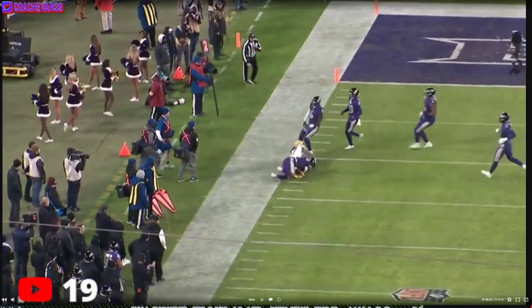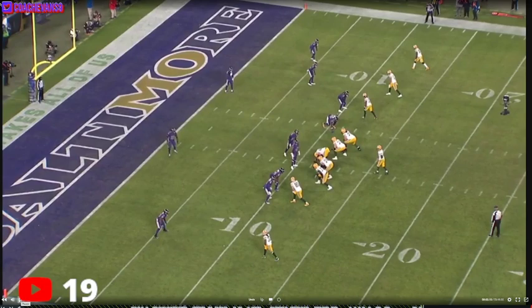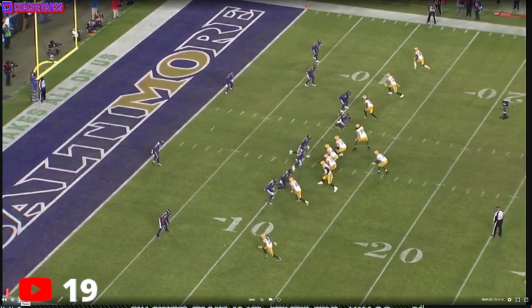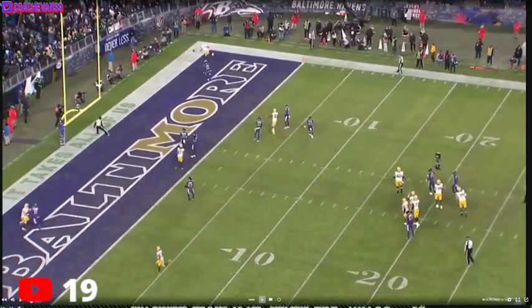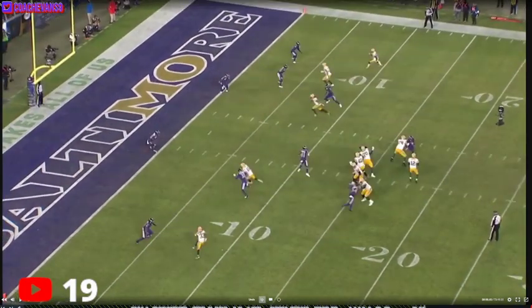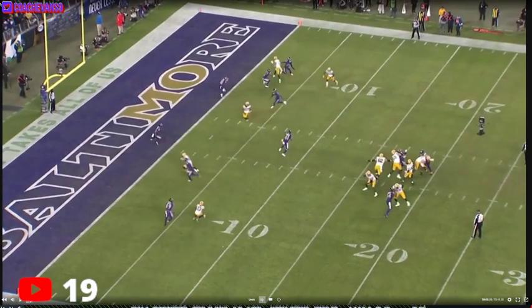Now we're looking at third and goal from like the 11. They're going empty. Look at that space. I don't know if he'll go there. Oh, he went up top. He had Tay. It would have been a hard catch, a difficult catch, but he had him.